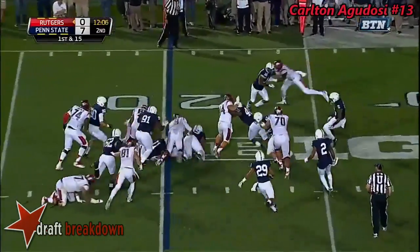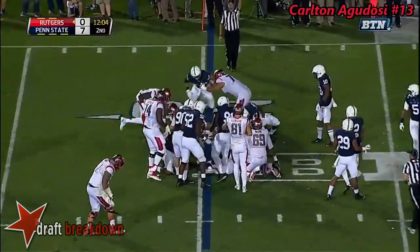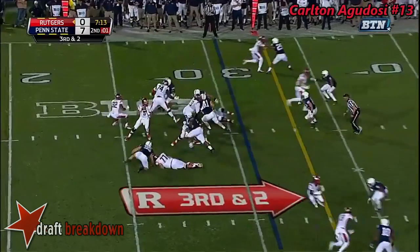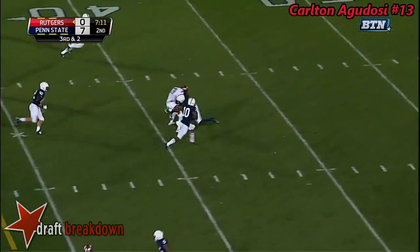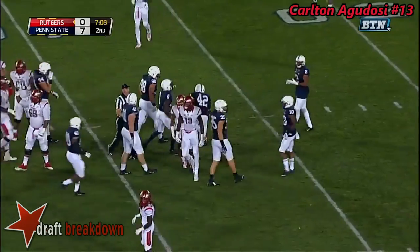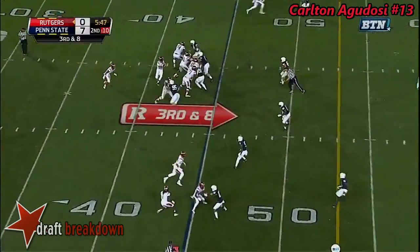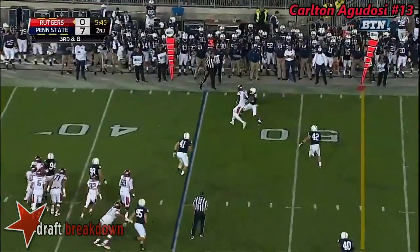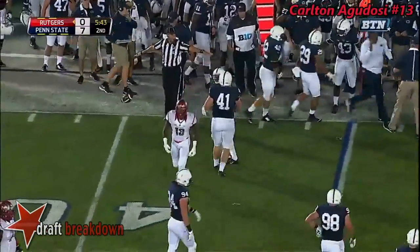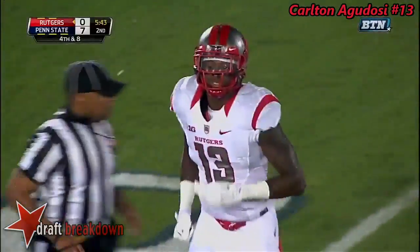Beathard. And the team down at the 21 after the penalty is, will fresh legs be the difference if they run it? They're going to throw. Laviano, nice toss and a good catch by Agudosi for the first down to the 43-yard line. Laviano. Agudosi, but it's broken up. Vaughn Walker in the area.